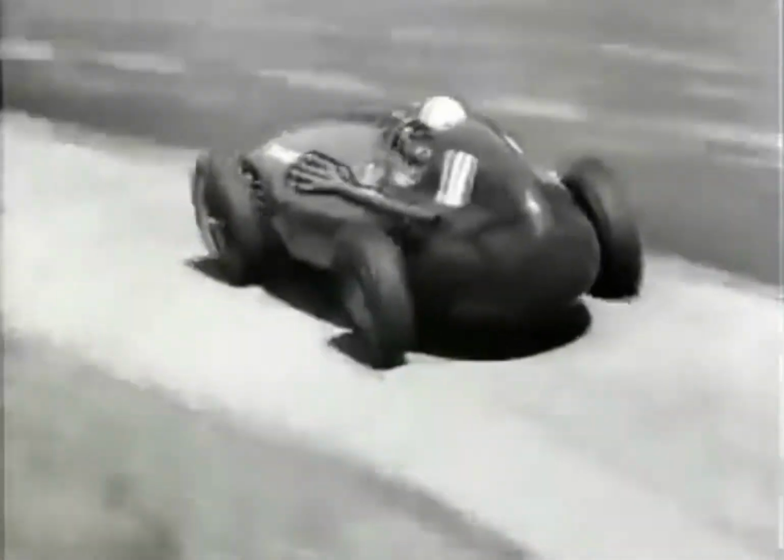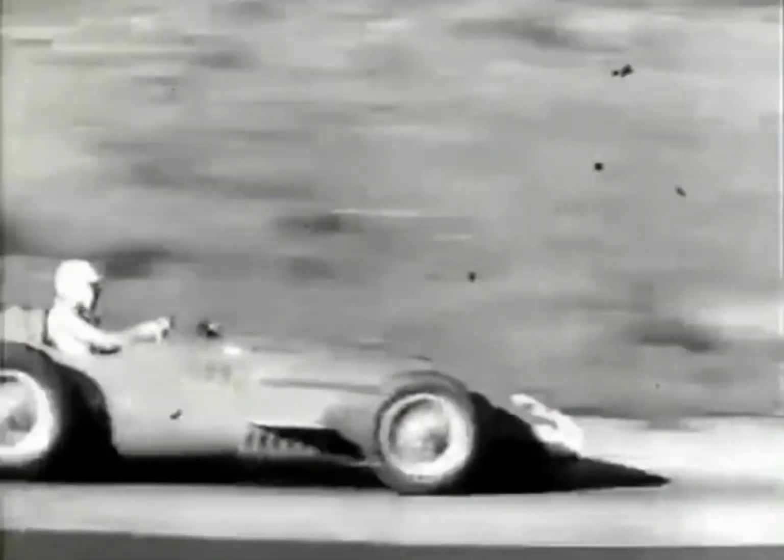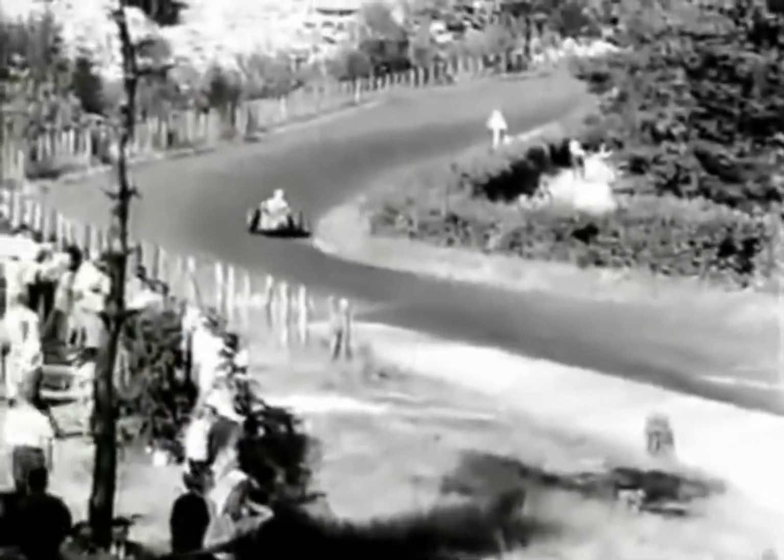Musso in fourth place. And Moss with the bouncing Vanwall, fifth. Behra is back up to sixth. And Harry Schell running seventh. And through the south curve, Hunted and Hunter rip away into their 20th lap.